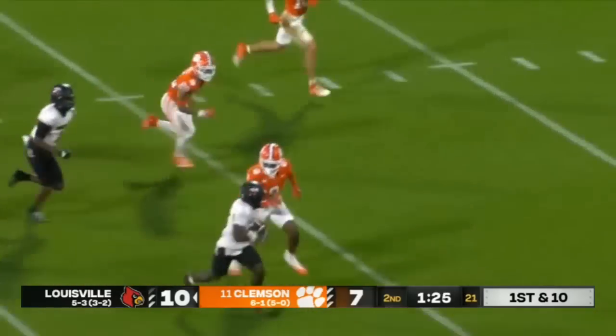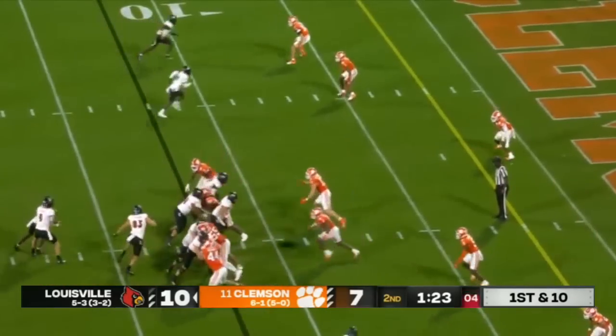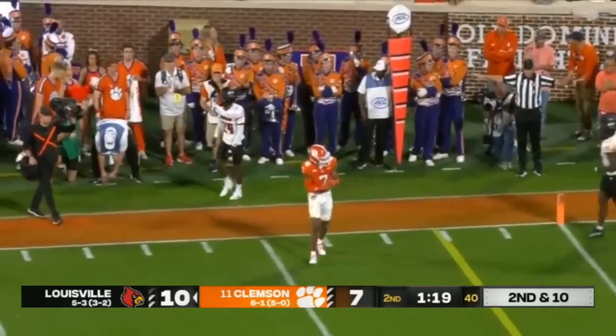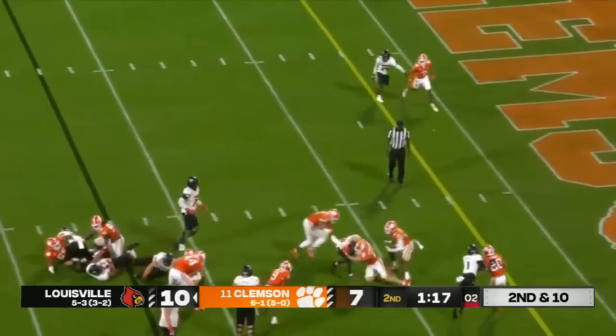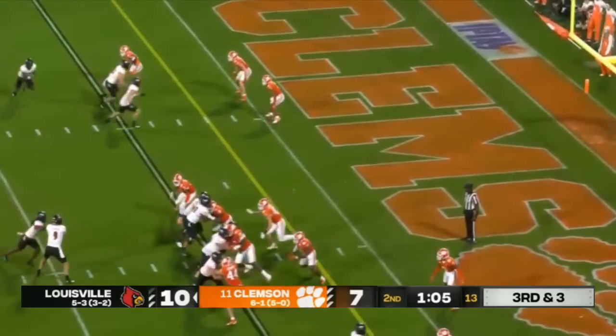Look at breaking tackles. There's the freshman. Offensive line for Louisville. Play action. Shuck throws the out. Anticipation throw for Huck. They're going to run it with Brown. Finds a crease down to the 5-yard line. They've got Keon Brown now in.